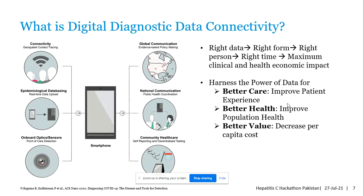I need the right data, which is my diagnostic data, potentially with symptoms, my background, comorbidity, so that I can identify where these Venn diagrams overlap. And I need that information in the right form to reach the right person, which is my healthcare provider, my ministries of health. I need them to see this, and at the right time. I need this to happen on a real-time basis, right? And just like how we're doing for COVID-19, we get daily updates, how many new infections, how many people dying, so that we know what we need to do to stop the spread, right?